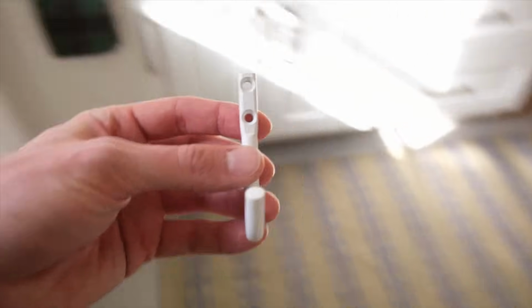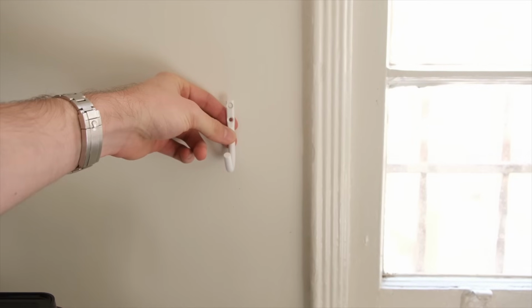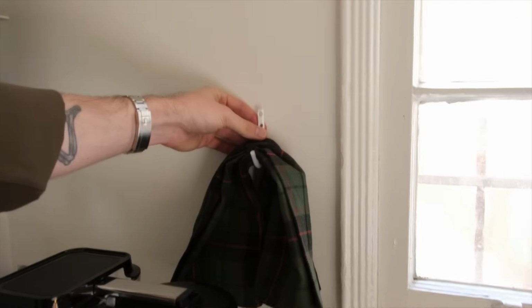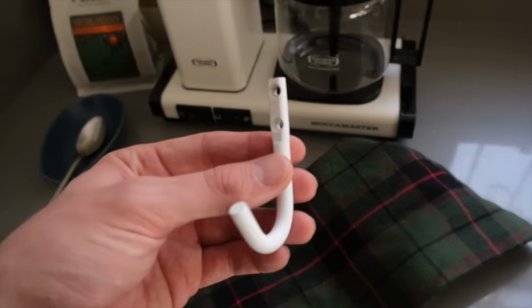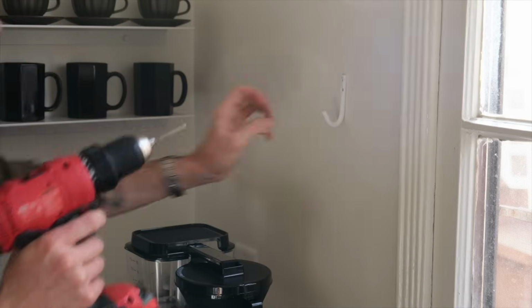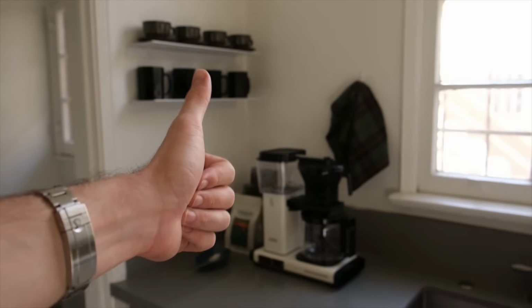So I mentioned that I got this rug from Schoolhouse, but I also picked up this little wall hook, and I think I want this to go here just to have something to put a dish towel on. And because I have these really cool dish towels from Williams-Sonoma, I think that could work there. You know what, let's just go ahead and hang this up. That is it for kitchen updates.